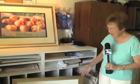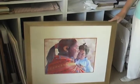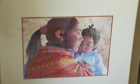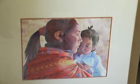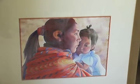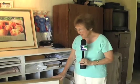This is a painting down here of a Tarahumara Indian mother and her baby. Her baby is actually in a hospital in Creel, Mexico. It's a free clinic run by the Catholic Church, which, although I am not a member of the Catholic Church, I very much support the wonderful work they're doing. When we visited the Tarahumara Indians, I was very moved by the way they try to maintain their traditional way of life. So anything I get from this series of paintings, I send to the free clinic there.